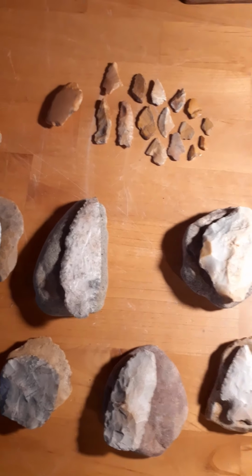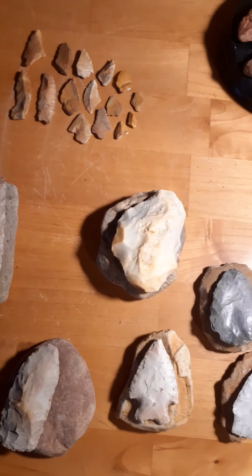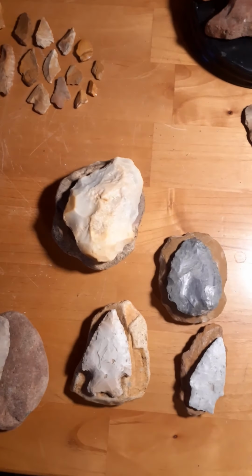Trade goods and examples of tools that can be made from them.